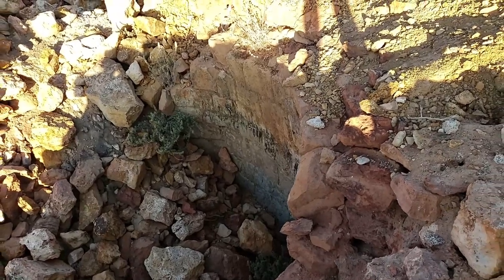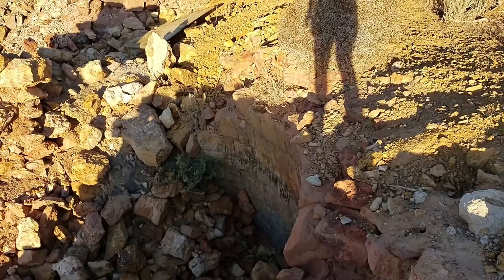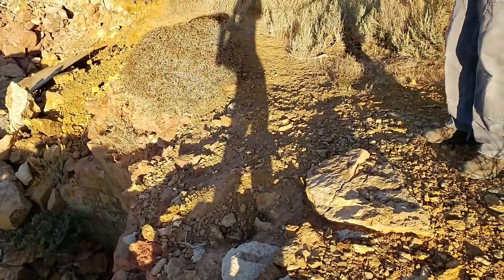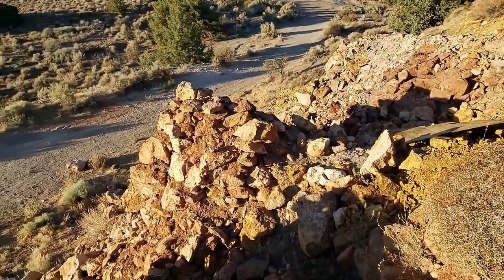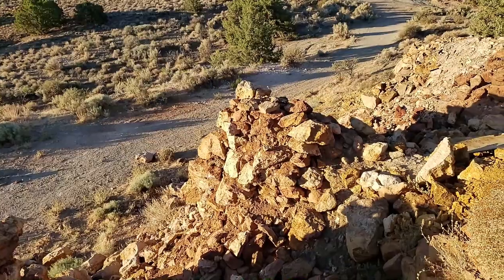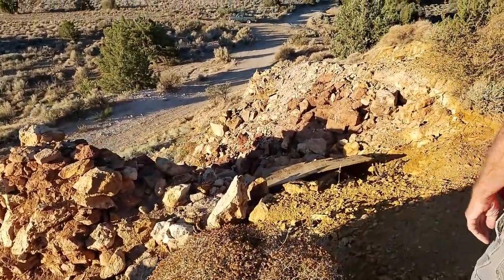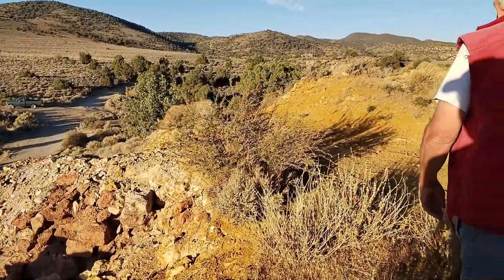That's cool. I don't know what else it would be. Somebody just told me it was a charcoal kiln, so I don't really know for sure. But I'll take your word for it. You know it was hot because it melted the rock. But I don't see any charcoal around. Somebody maybe came up and used it for barbecue or something. Who knows? They might have.